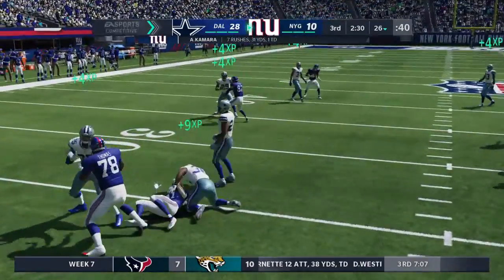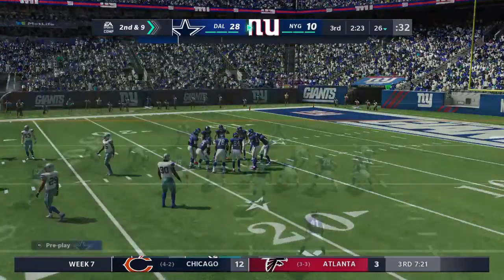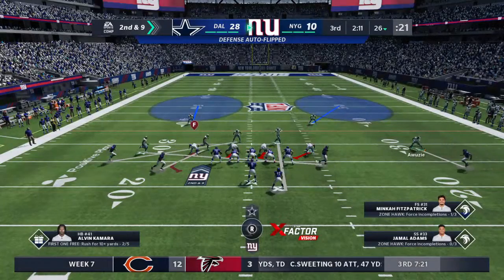Kamara. And not much to speak of. Call it a 1-yard gain up to the 26. He was brought down. Credit him with a 1-yard gain there to make it 2nd and 9. Brings up 2nd and 9.